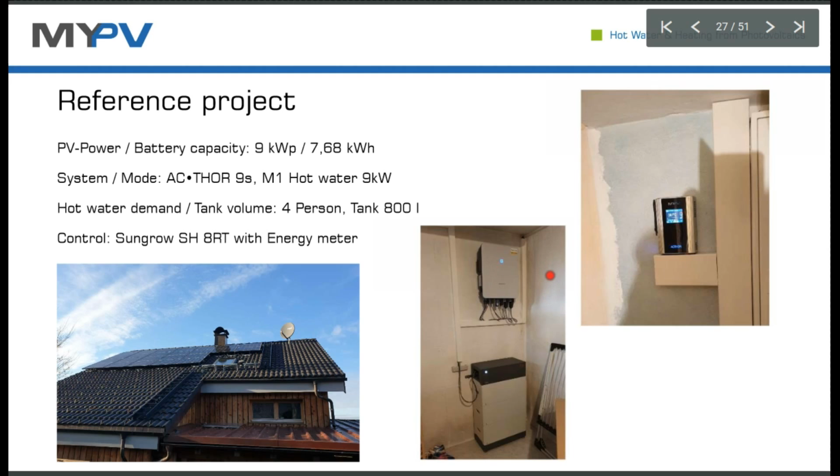This is very important. Right now, with the Sungrow hybrid inverter, we can be compatible, because this inverter from Sungrow is able to give us the excessive power information via Ethernet. So there is an energy meter in the feed-in point, and via the inverter we receive the information how much power we should adjust on the electric heater.